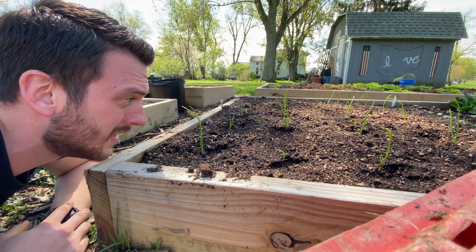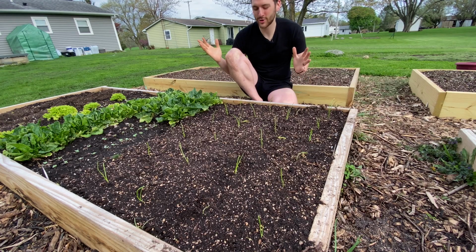Number 3. Onions. Onions are super easy to grow. There's not a whole lot to them. As long as you water them and give them sun, they're gonna give you onions, or even green onions. That's the nice thing about onions. Even if you mess up, you still didn't mess up. You can still harvest them for the green onions, which is awesome.